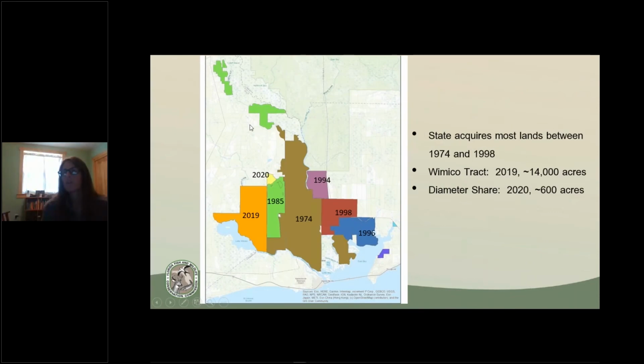The acquisition history of this property is that the main section was purchased in 1974 as part of the Environmentally Endangered Lands program within the state, and that was majority just the floodplain buffering the river itself. We added some more to the west in 1985, and you'll see in this slide or two that this includes the M&K Ranch portion. On the east side of the river, we acquired a lot of uplands in the 90s that used to be pine plantation and turpentine production and some cattle production in the early 1900s.